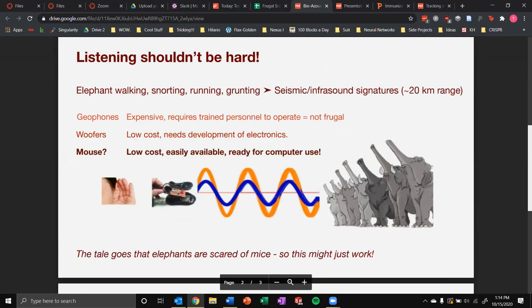Elephants make these vibrations while walking or talking between each other. These vibrations in the form of infrasound and seismic waves can be sensed from very far distances, sometimes kilometers. If the villagers could only listen to these vibrations and determine the motives of the elephants, then they could take appropriate actions in advance.